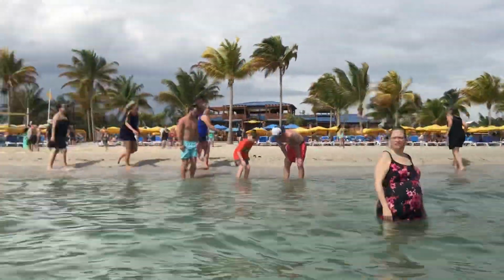Let's go test the water. The water is a little bit cool now. Oh, it feels like 70. Once you're in the water, you feel good. It's cool, but it's really nice. Very nice. Very refreshing. You have to try to swim a little bit to cool you down.